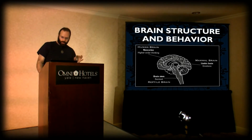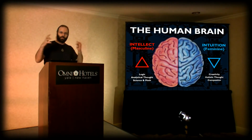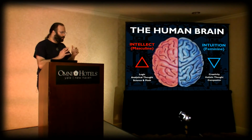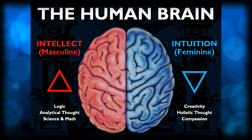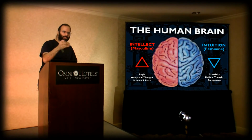Now, what you have to understand about the telencephalon, or the hemispheres of the brain, is that they're first of all bilaterally symmetrical, and they generally control different functions of thought. Now, I'm not telling you it's 100%. Neuroscience is more complicated than that, okay? But in general, the left hemisphere of the brain is what governs logic, analytical thought, and scientific and mathematical thinking, and also linear thought processes, okay? Physical world tasks and details, being able to break things down and analyze them, all right?